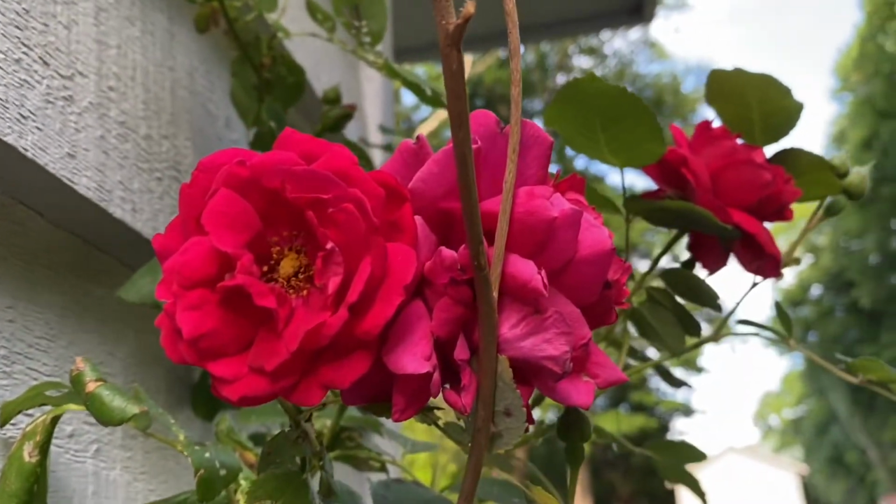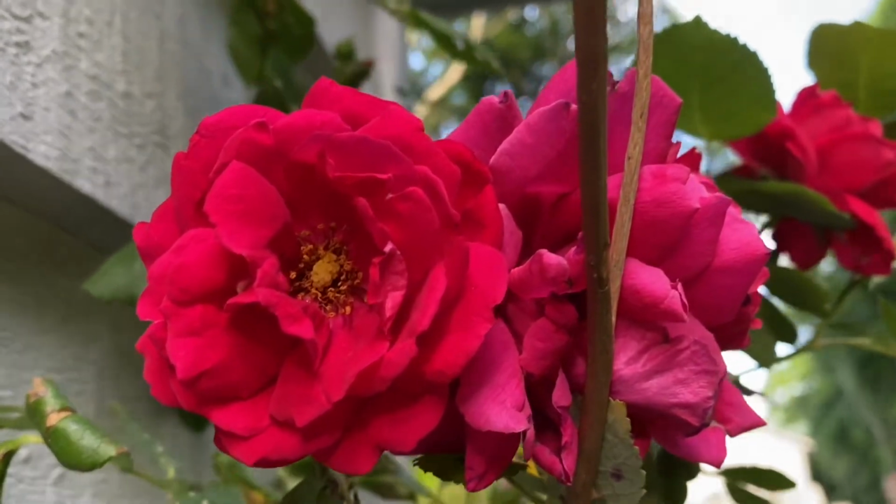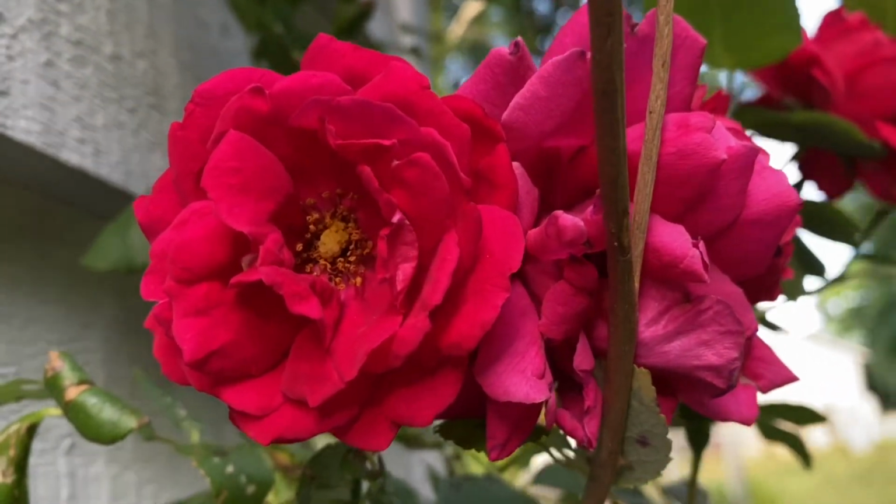And here is an old-fashioned red rose. You can definitely tell the difference from the more modern. Just look at the center.